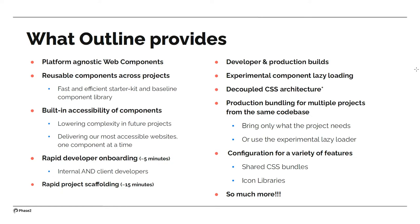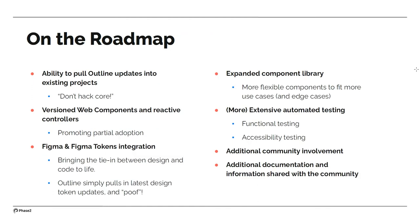Tons of configuration, so much more. Some of the things we're still working on. This is always a work in progress. It's open source. The ability to pull in automatic updates. One of our next big things is getting everything into a mono repo, pulling down specific packages so you know when you can update the button or when you don't want to update the button because there might be breaking changes. So we'll have versioned components and controllers, the Figma and Figma tokens integration that I mentioned.